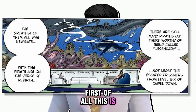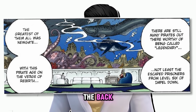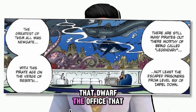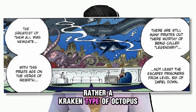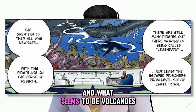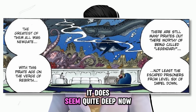First of all, this is not your normal aquarium. It's massive. So massive that in the back, we see creatures that look like sea kings. We see sharks that dwarf the office that they are sitting in. We even see what looks like a kraken type of octopus. And not just that, we see the ocean floor and what seems to be volcanoes. And while it's not pitch dark here, it does seem quite deep.